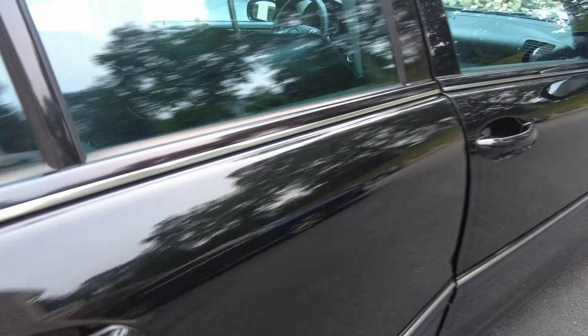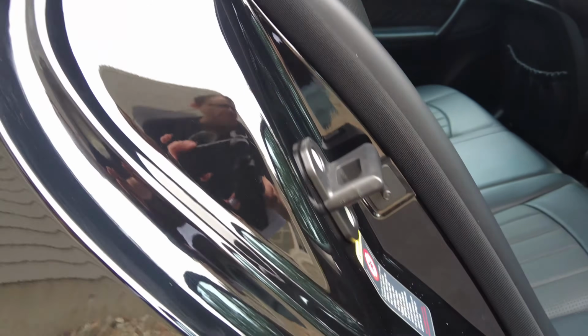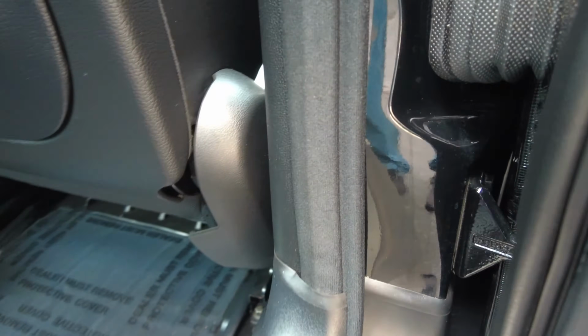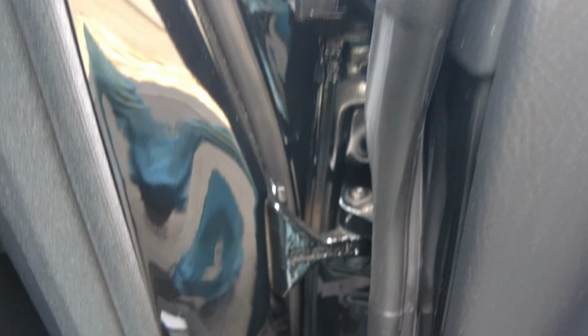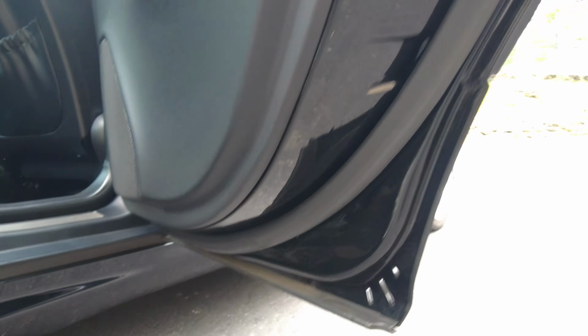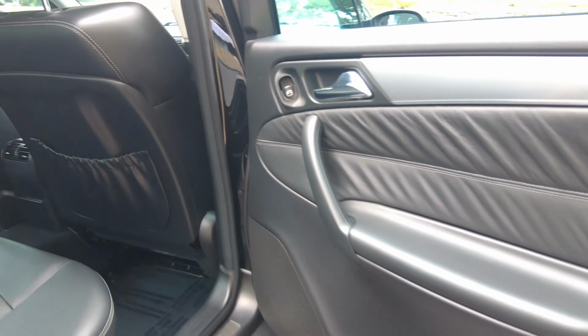Let's move around and check out the interior condition, starting in the back. And I'll show you the door sills. It really looks like a factory fresh vehicle from yesterday, not from 2006. So I'm going to show you even all the door gaskets and just the metal of the door. It smells even kind of like a new car as well.